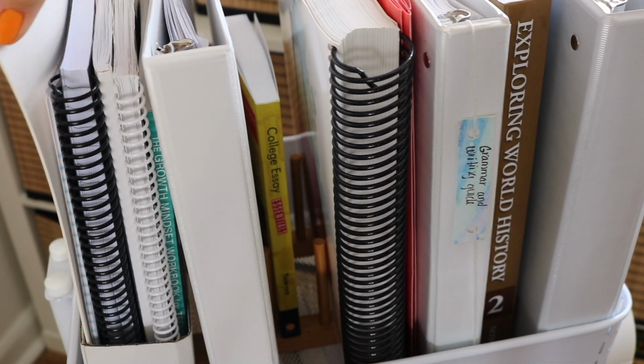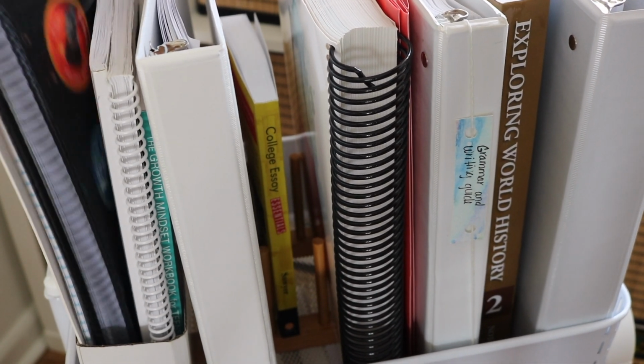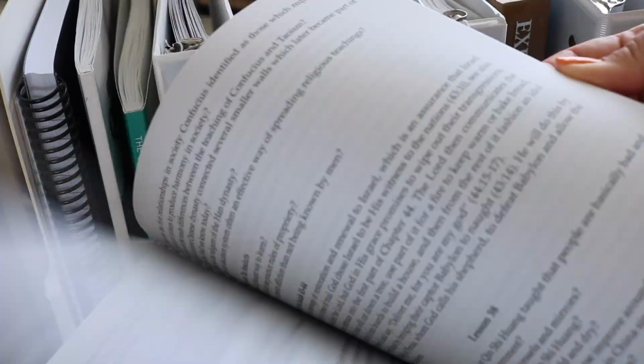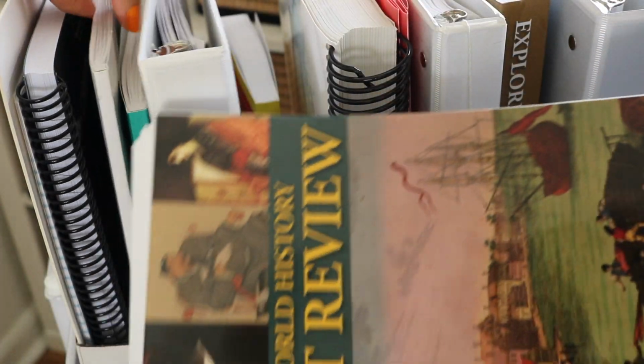Alright, so let's move on to my son's card. Tier 1 is very similar to my teen daughter's. It holds curriculum. Darian also has watercolor paper for language arts, a spiral notebook for notes, Knotgrass World History Student Review, and the quiz and exams book.